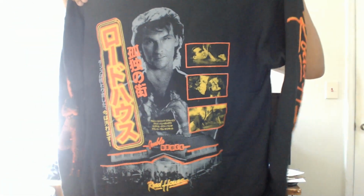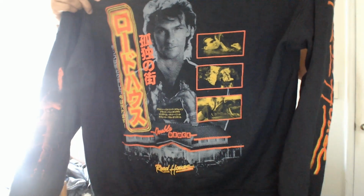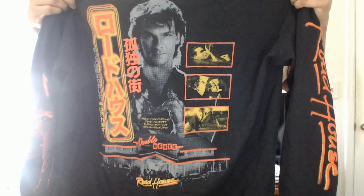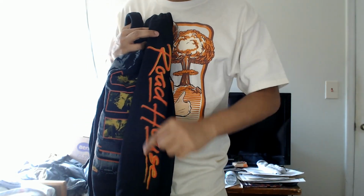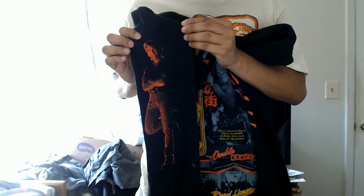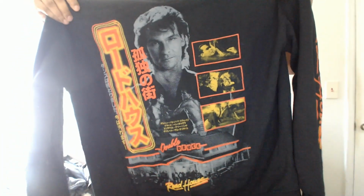This is actually a hoodie, but it was inspired by the movie Roadhouse with Patrick Swayze. And there's a design on the back. Got Patrick Swayze, the man himself, trying to balance this image out. Pretty cool design. And if you look on the arms, right here, it says Roadhouse. And then on the other arm, it's got Patrick Swayze himself kneeling or standing. I don't know if you can see it, but there it is. And here's the design again.